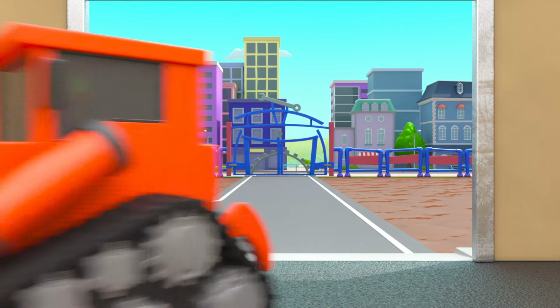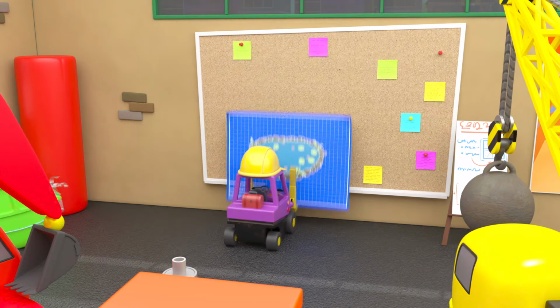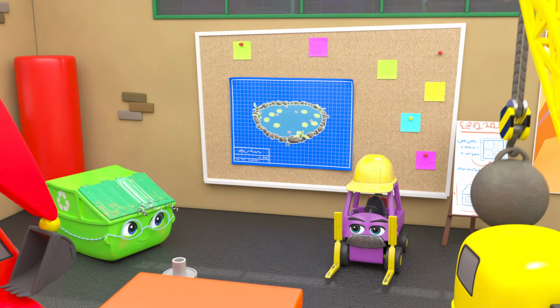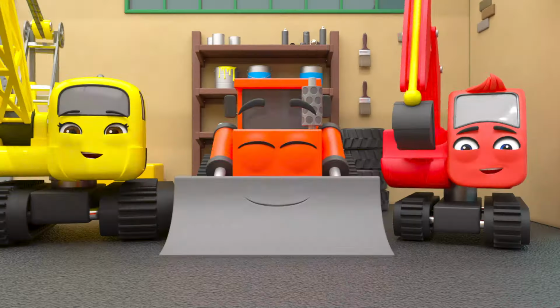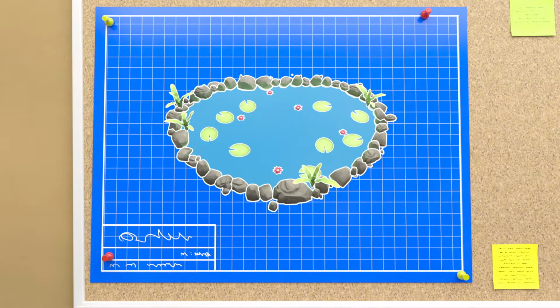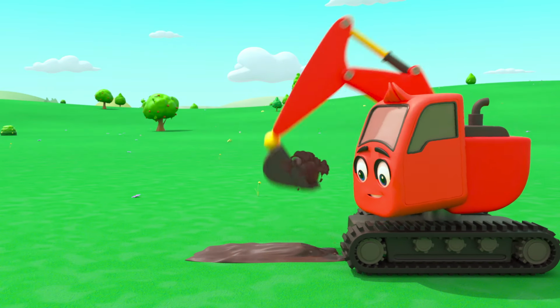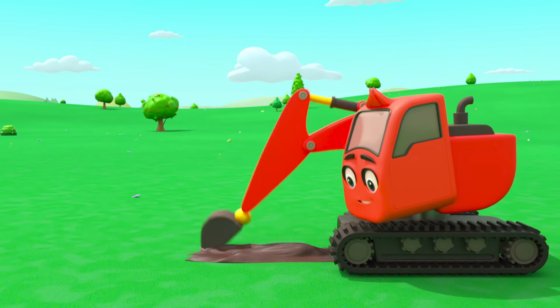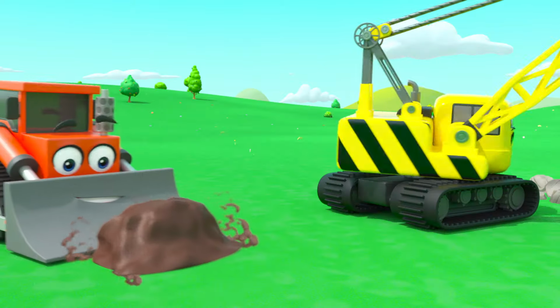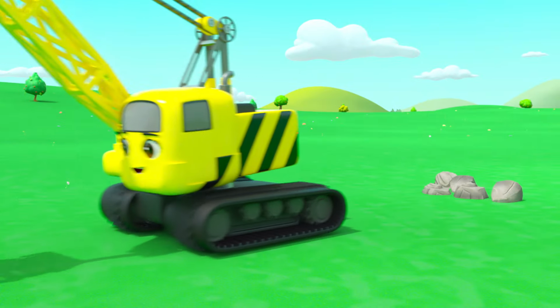It's a bright sunny day at the construction HQ. Aw, Bump hasn't quite woken up yet. He doesn't like mornings. Here are today's plans. They're going to build a pond. How exciting! This'll be so much fun. First, it's up to Digley to dig the hole. Good job, Digley. Next, Bump pushes the dirt away and Dazey puts some stones around the edge of the pond.